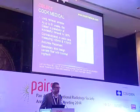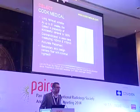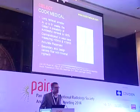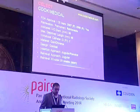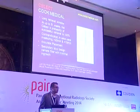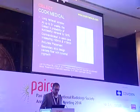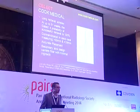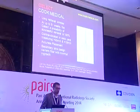The Select filter, also a very common filter that's used, has a long retrieval window, longer than suggested for the Gunther Tulip. They suggest 51 weeks, but I think most interventionists see it as an open-ended retrieval window. Problems with this filter, as per the clinical trials and clinical experience, the complaints were mainly that of penetration, IVC wall penetration by the limbs or arms, either on retrieval or insertion.